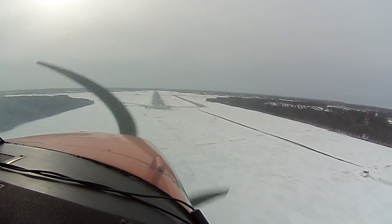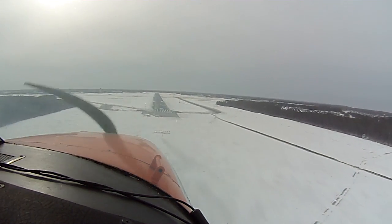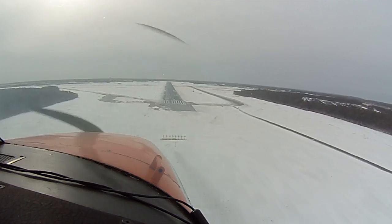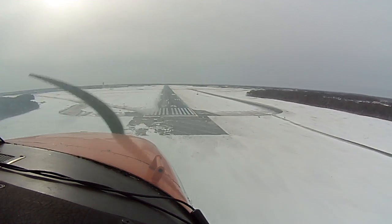Anticipate that loss of 10 here. We had that stall horn before. Yep. I guess it's because of the trees or the way the wind is pushing.